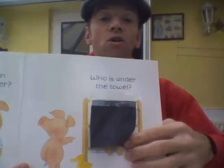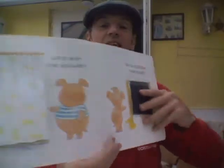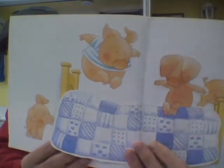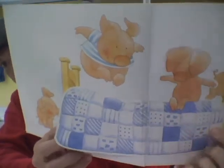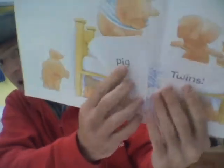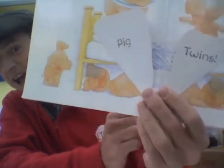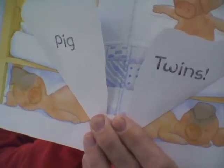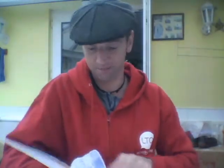Who is under the towel? Let's have a look who's under the towel. Oh, look, it's Clean Pig. Clean Pig's under the towel. Who is hiding under the bed? So here they are, there's Big Pig and Wibbly Pig and everybody's bouncing on the bed. See who's hiding under the bed. Lift the bed covers up. There we go. It's the Pig Twins. They're identical twins by the looks of things, aren't they?